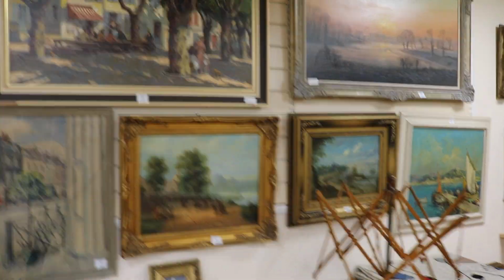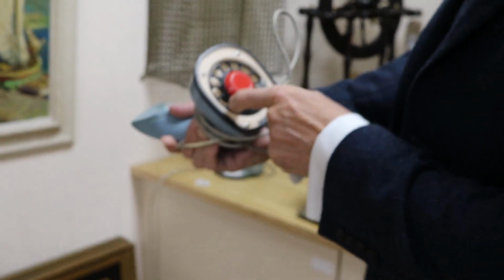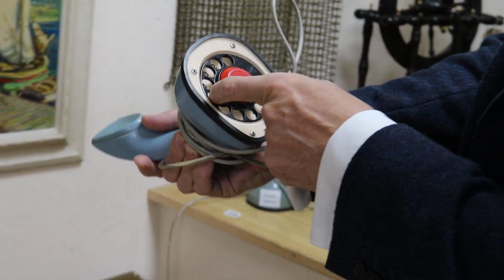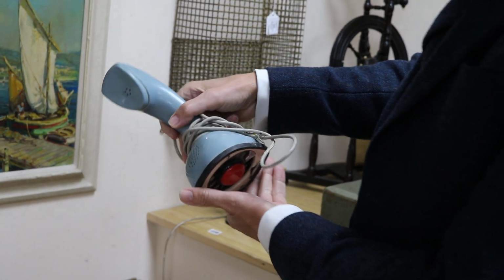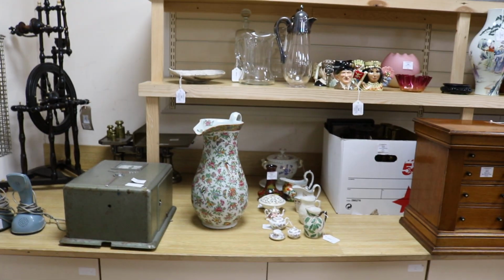Again, more pictures at the back here, miniatures. These are kind of fun. These are Ericsson telephones. Imagine Man from U.N.C.L.E. kind of stuff. You just need to get those rewired if you want them to work, but it can be done. They're quite collectible, I'm told, worth about £80 each at least.